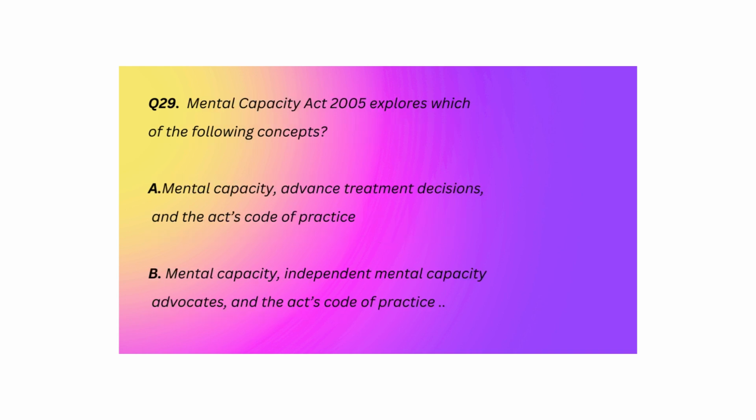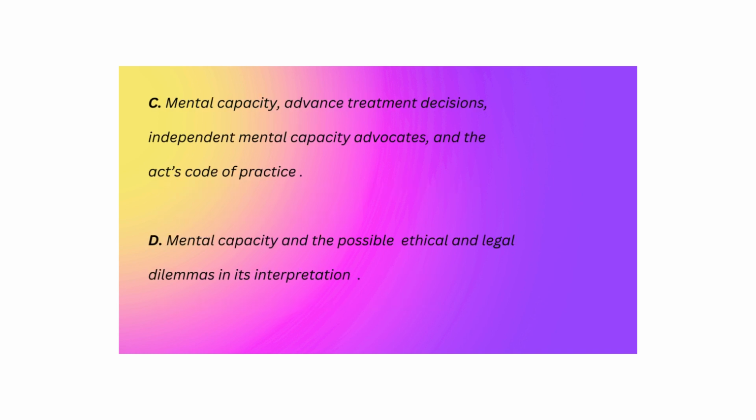Q29. Mental Capacity Act 2005 explores which of the following concepts? A. Mental capacity, advanced treatment decisions, and the Act's Code of Practice. B. Mental capacity, independent mental capacity advocates, and the Act's Code of Practice. C. Mental capacity, advanced treatment decisions, independent mental capacity advocates, and the Act's Code of Practice. D. Mental capacity and the possible ethical and legal dilemmas in its interpretation.